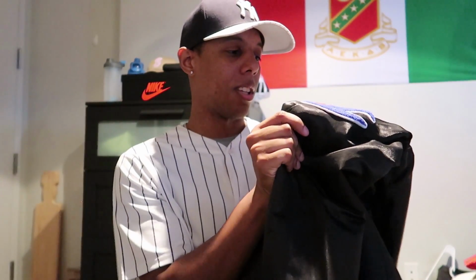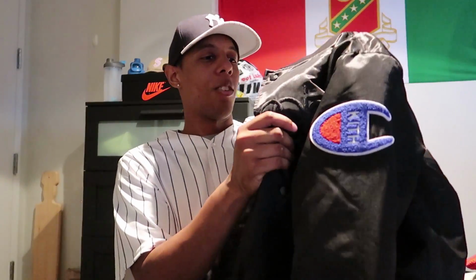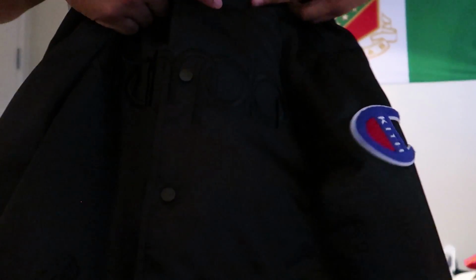So you have the Champion Kith going through it on the left shoulder, then you got the Champion logo on the sleeve. I guess it's on every sleeve like that. Then you have the embroidery. It's in black. I don't know if you can see it. Let me see if I get close. It's Champion instead of, you know, it's not like the others. But yeah, I guess they're all like this.